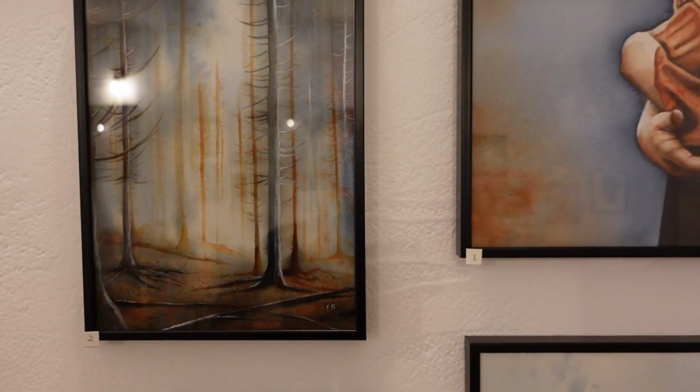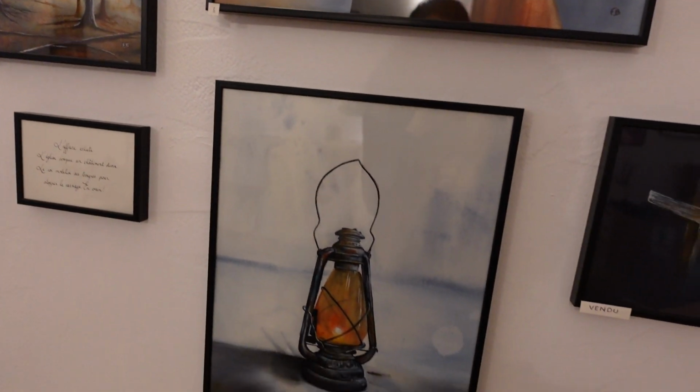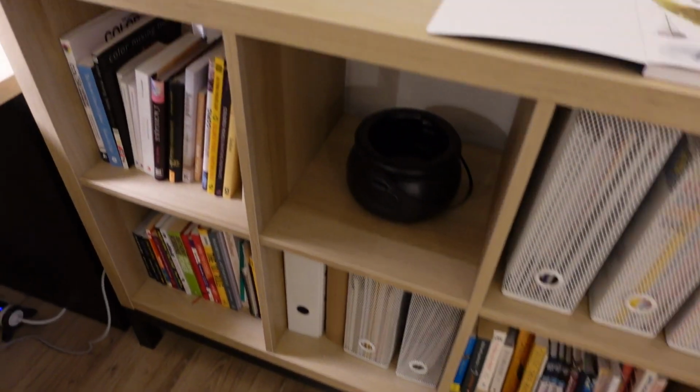Then a dark forest that might be in my next course as well. I don't know yet. I love to paint those lanterns. I want to paint more of them. And then now let's move over to the last part of the exhibition.